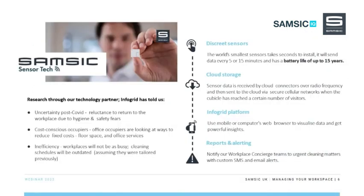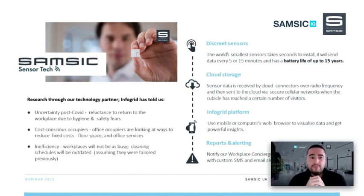If we move on to some amazing and nifty innovations that we've currently got that are actually going to help you in your building with this hybrid working, we've got our first innovation called Samsic Sensor Tech, which is an infogrid really. So our little tile there that you can see of our image of the man holding, that is the world's smallest sensor, and it takes seconds to install. So what it will do, it will send information every 5 to 15 minutes to our ECAT system to see what is going on in the building.